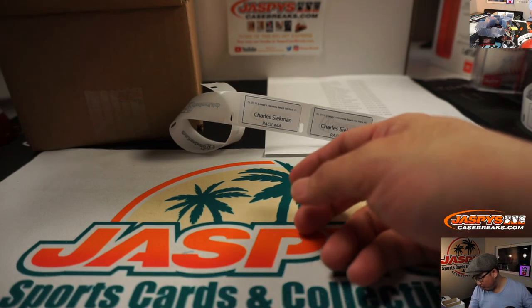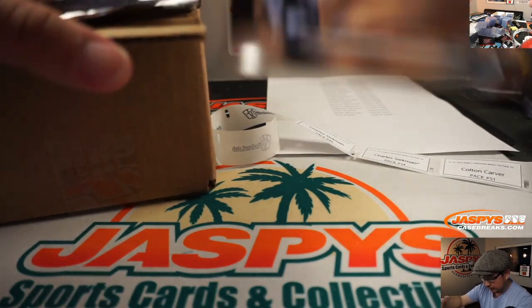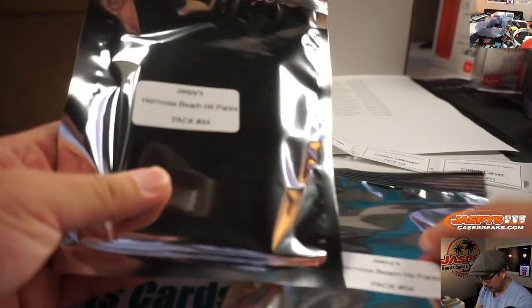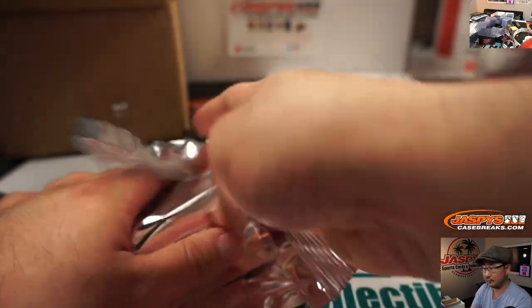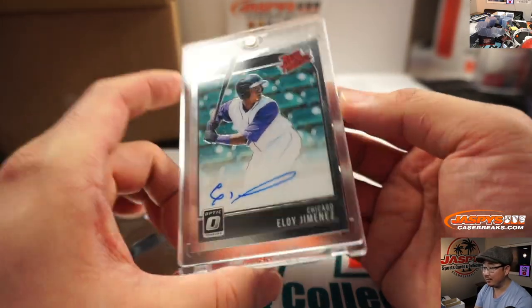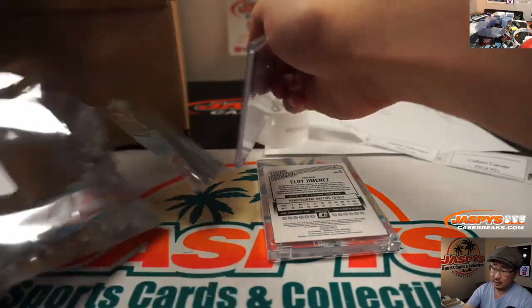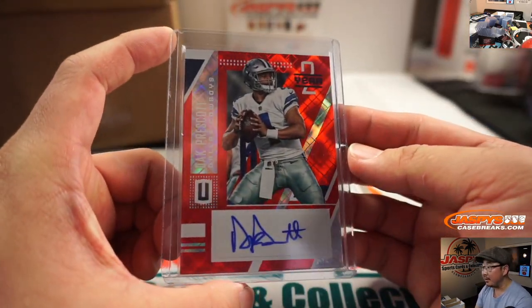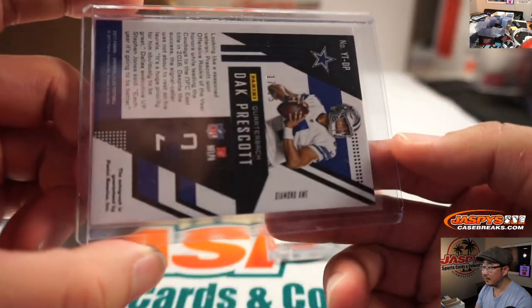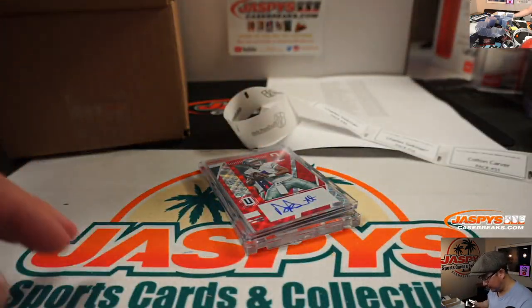Charles, you got a couple here. You got pack 44 and 54. 44 and 54. Good luck, Charles. Thank you. We've got Eloy Jimenez, rated prospect autograph. That's excellent. And Jeffrey P. saying Flawless Baseball sold out. Excellent. We'll get to that after this. There's year two, Dak Prescott. 17 out of 25, the Diamond Awe parallel. Couple of nice ones there, Charles.